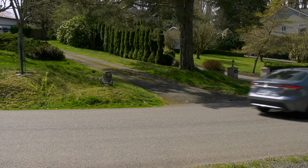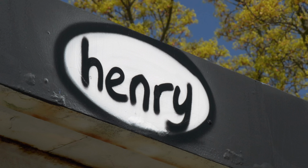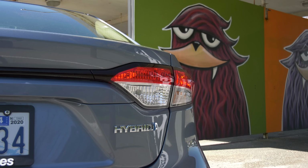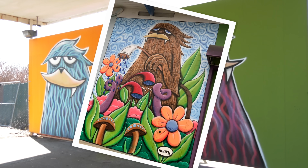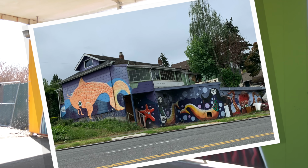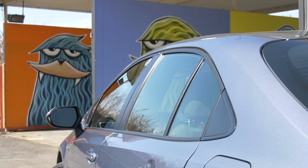A taste of Seattle for you. There's an artist that paints all sorts of murals named, well, there you go. I've met him, and his name is not Henry, but he's famous, and these works are beloved. You'll see his work all around the Emerald City and in galleries. Come and visit and see for yourself. But as we like to say, please don't move here. The traffic is awful. It's been better lately.